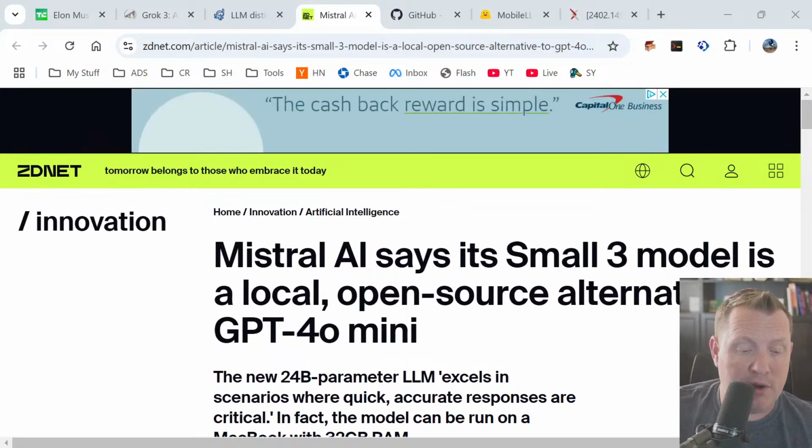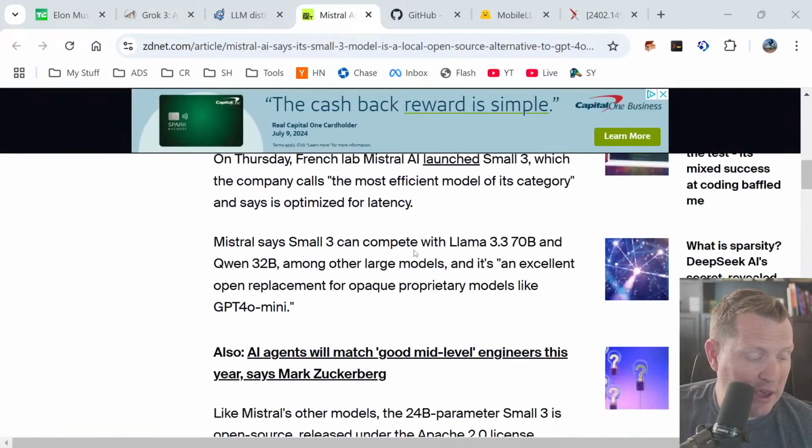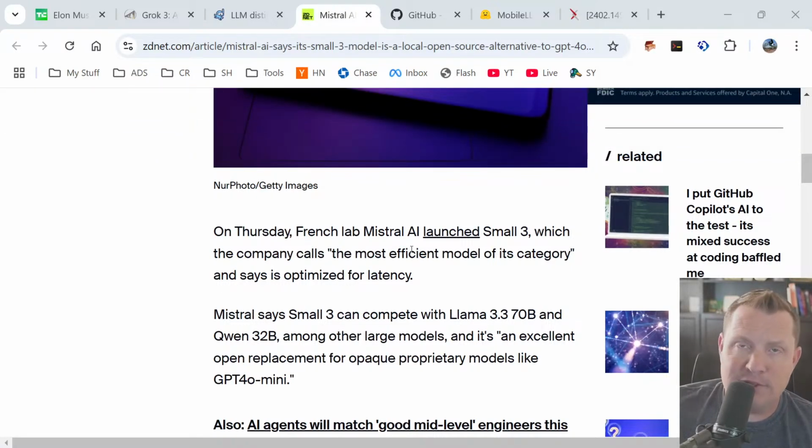In fact, the model can be run on a MacBook with 32 gigs of RAM. Now, it's not going to get great results. So you're really going to need somewhere around, larger than 24 gigs, so probably somewhere around 48 gigs to really run this thing super efficiently. But Mistral says Small 3 can compete with Llama 3.3 70 billion.